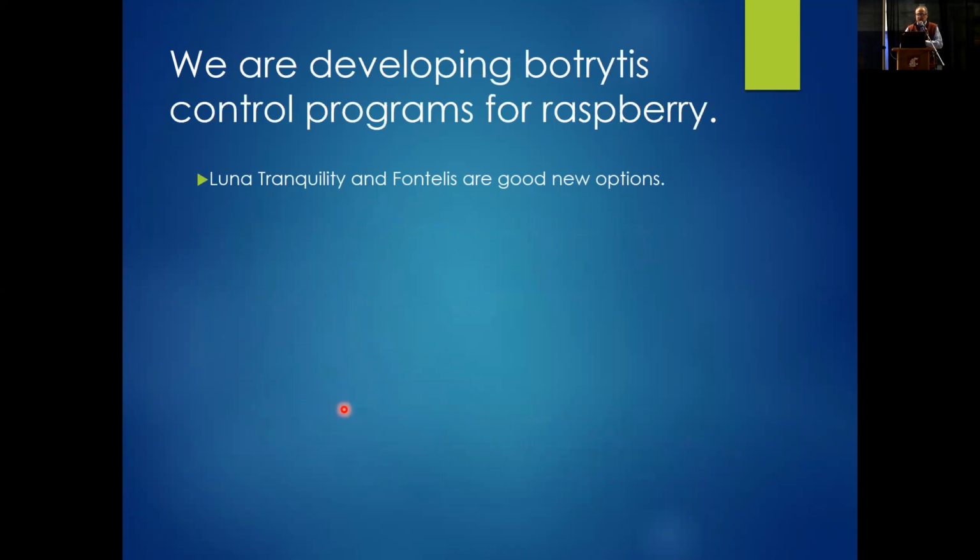She also was talking about mummy berry. I'm talking about botrytis. No, you're talking about botrytis. That's right. She was talking about botrytis. Were we talking about mummy berry or botrytis? Right, okay. All right. I would not pull my applications based on her presentation. I'm not saying she's wrong, but I don't know that she's right.